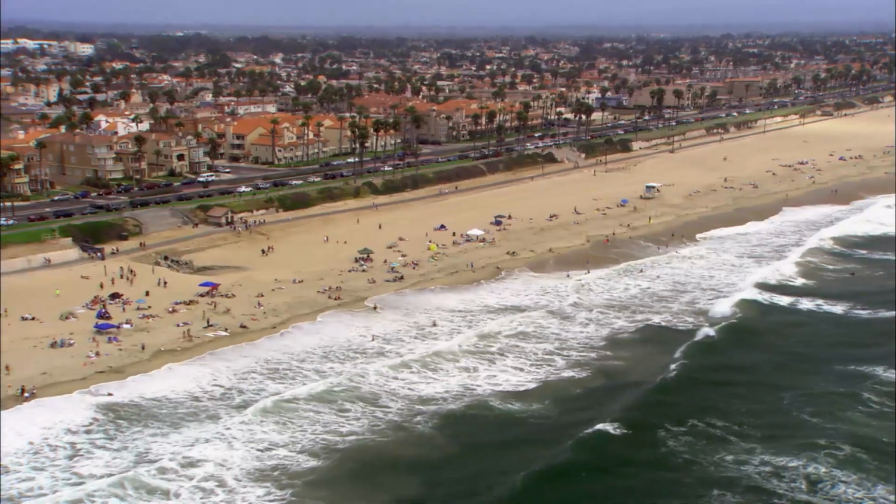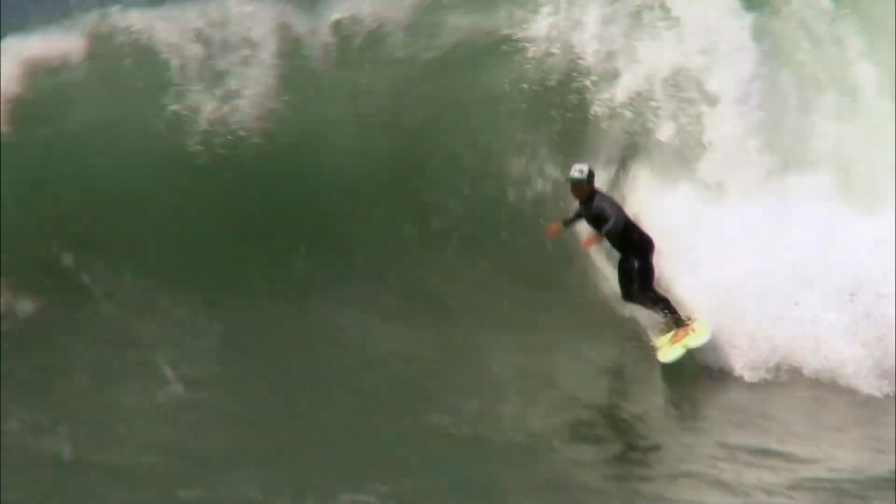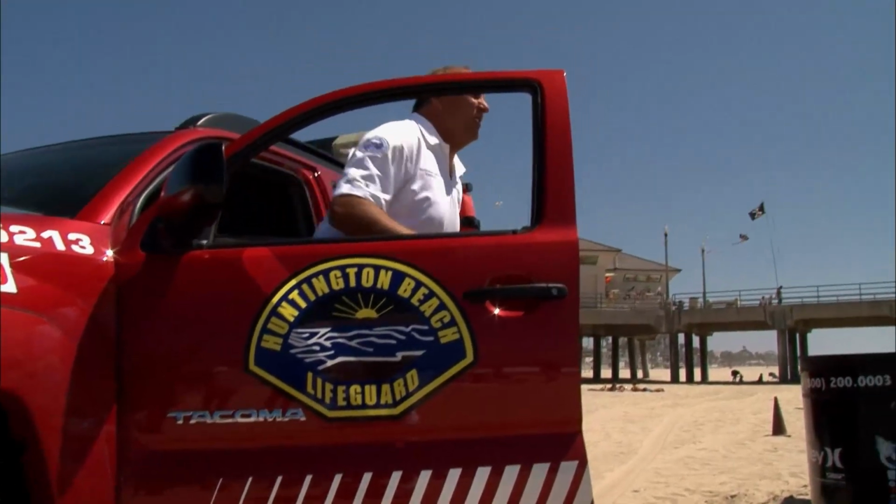Another beautiful day in Huntington. Currently, it's about 70 degrees out. It's just a beautiful day, no wind, just a little bit of coastal haze, and we have a pretty large groundswell. It's producing some surf in the 6 to 10 foot range. The best part of my job is that I get to work outside, and my main goal is to help people.